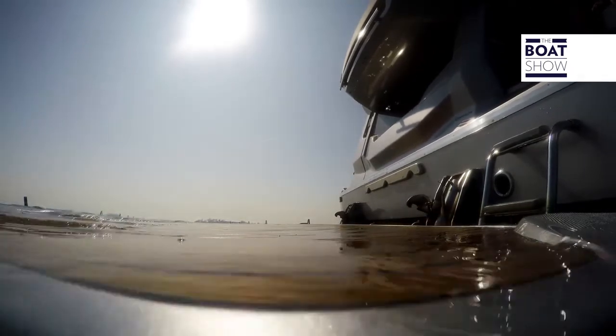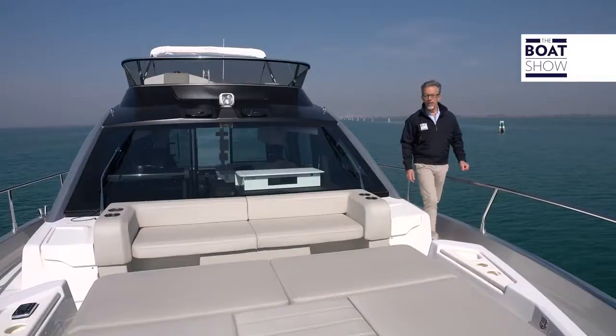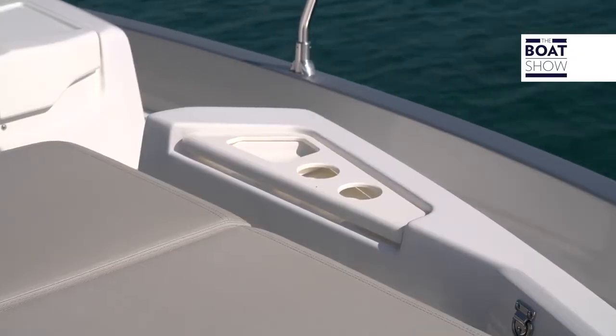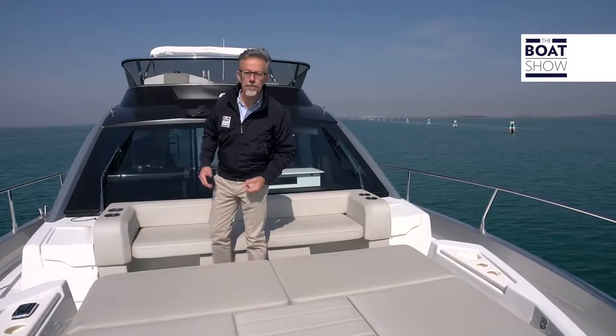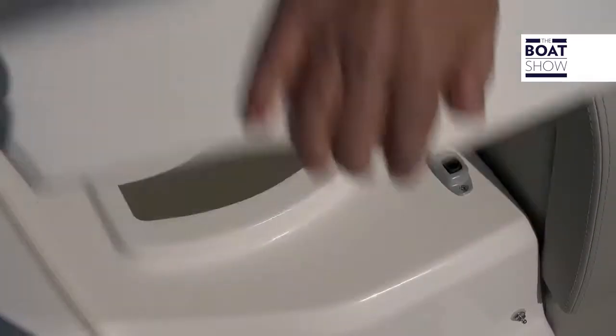The yacht features a submersible swimming platform equipped with handrails. We are well accustomed to seeing a double use of the foredeck in these 50-footers as a couch or a solarium. Here they have added some cup holders and lockers.